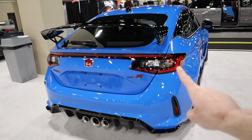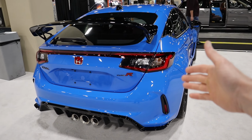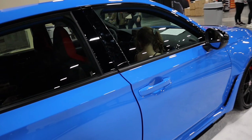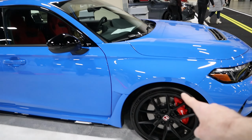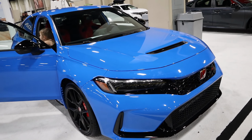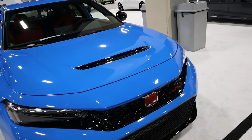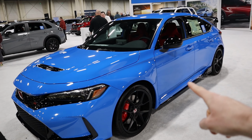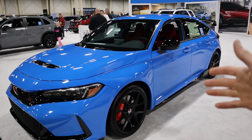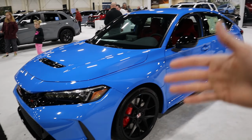Pricing for the Type R starts at $43,295 and competes with other hot hatches like the GR Corolla and the Volkswagen Golf R. Now, this vehicle does come with an adaptive damper system, which makes it handle a little bit better on track days. And even though horsepower figures aren't that much different than the current outgoing generation, it does handle a little bit better than the current gen. Now, all Civic Type Rs do come with Honda Sensing safety features, which is just your suite of safety features like adaptive cruise control, blind spot monitoring, everything you expect from a modern vehicle of today's day and age.